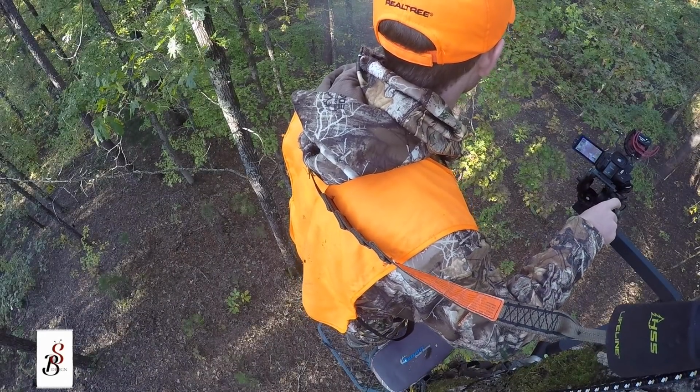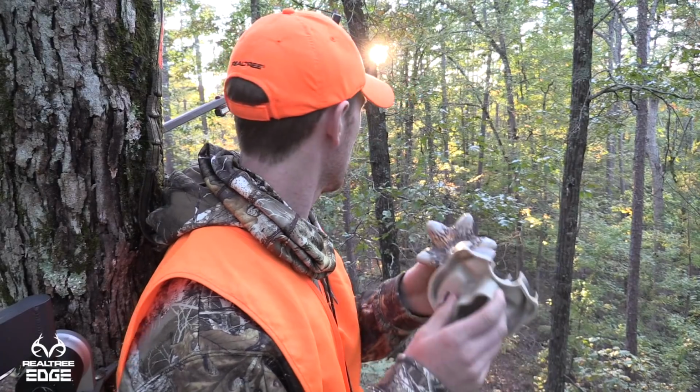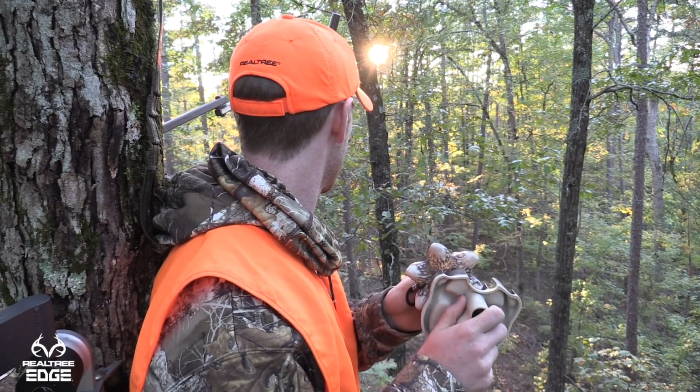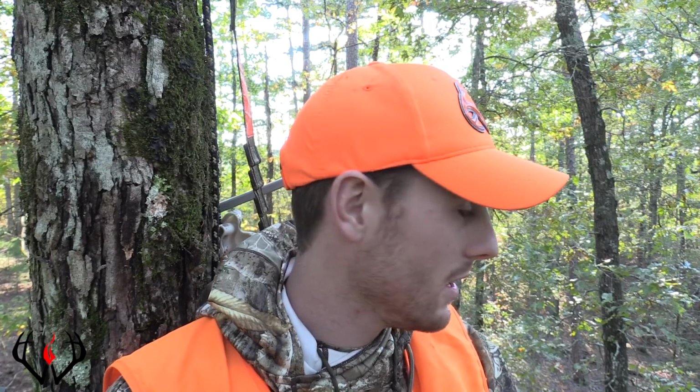Well, that was pretty quick. Did a little bit of rattling and grunting, and sure enough, this doe came up out of the draw. I don't know if she was just curious as to what was going on, and she messed around the mock scrape. She walked in front of the camera, walked all around me, and luckily my nose jammer kept me hidden because she was all over where I was walking at earlier, checking the camera.